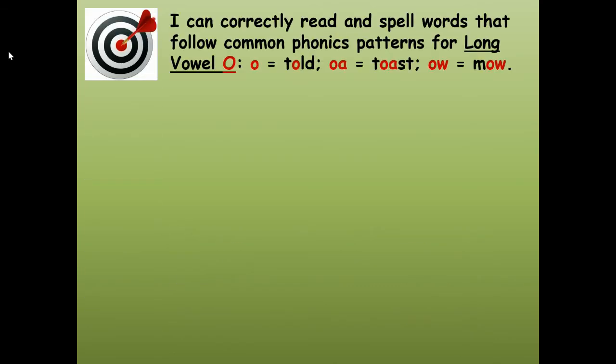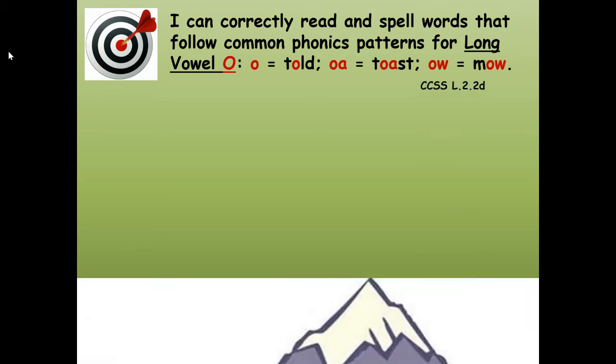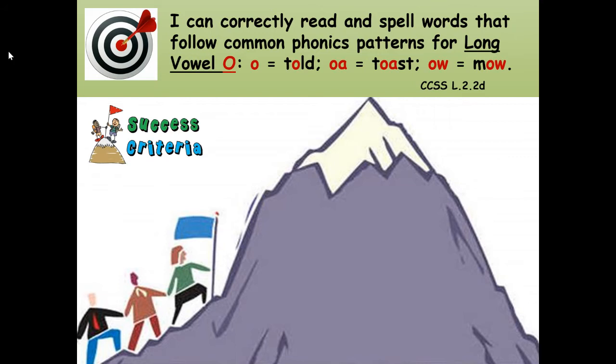So here's our learning target. I can correctly read and spell words that follow common phonics patterns for long vowel O, such as O as in told, OA as in toast, and OW as in mow. Success criteria. That means how will you know you're successful at correctly reading and spelling words that follow the long O pattern: O as in told, OA as in toast, and OW as in mow.